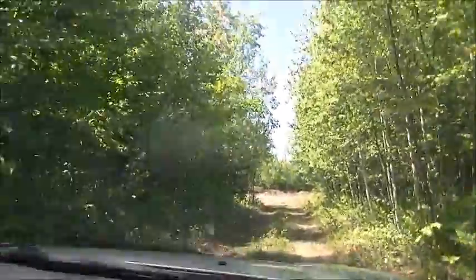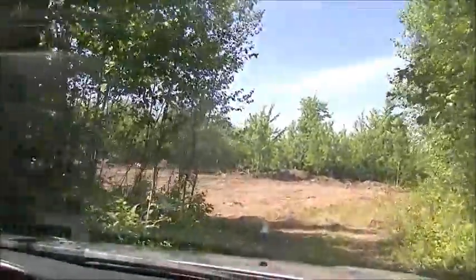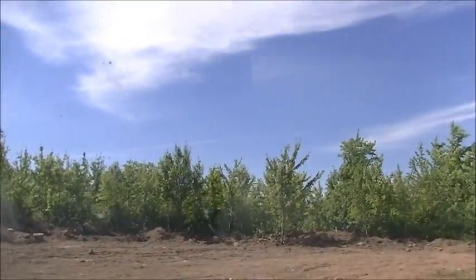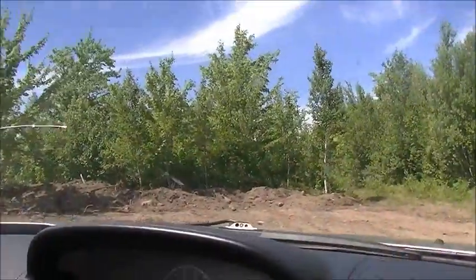Oh, and here's the acre cleared that we asked for. We're going to pull into it. Don't know if it's quite an acre, but, no, they just did what we had taped up, I guess. Nice.